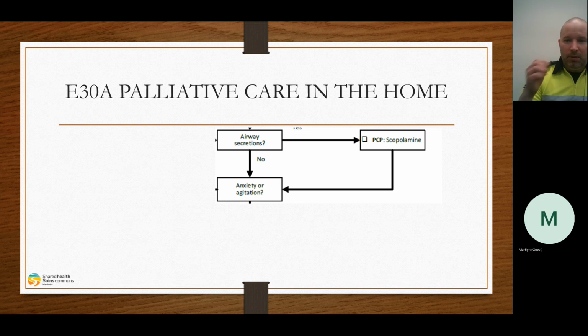So other things you want to look at as well is check their medication records. Sometimes a change in medication can cause increased anxiety or agitation, and just cause a change in the patient's temperament. So ask the family or the caregivers, like, did they start this med? Did you notice a change as soon as they started taking this med?